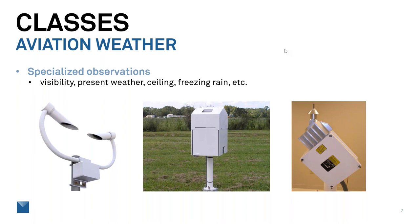So before we get too far along this line, I want to do just a little bit of definition of the various classes of weather stations that we might encounter. A specialized class, but the high end, is the aviation weather. And really the thing that differentiates these systems and drives their performance and therefore their value are the specialized observations. And so you can see on the far left there's a visibility and present weather sensor that will tell you the distance that a pilot can reasonably see, which would be pretty important for aviation.